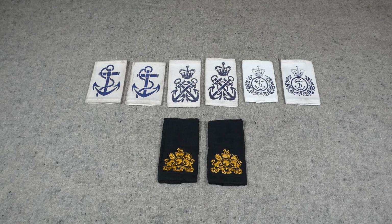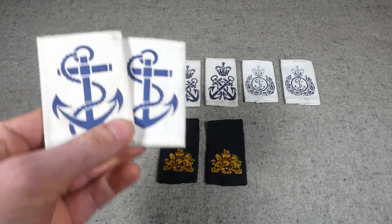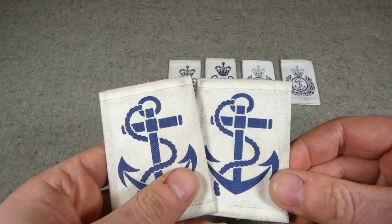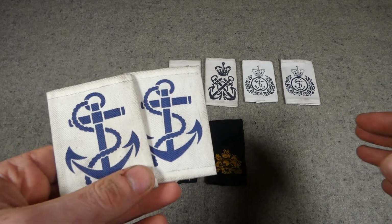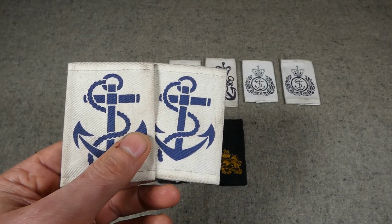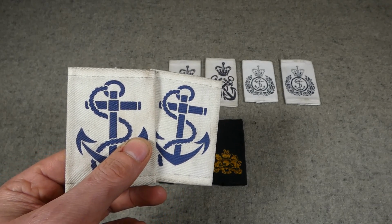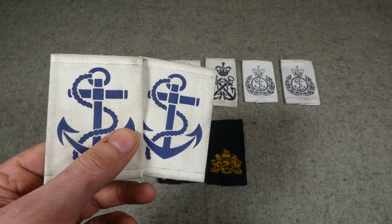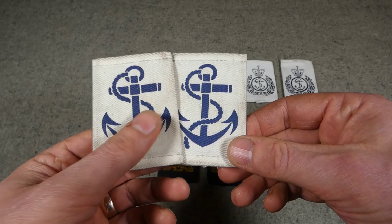The need for the printed set of shoulder badges which we have along the top came about due to the introduction of new foul weather clothing into the Royal Navy in the 1970s. So around 1970 this set of badges were introduced alongside new foul weather clothing which included epaulettes, and this is the Mark II foul weather smock and trousers. We've looked at the Mark III on the channel previously, which is very similar but closes with touch and close or velcro fastenings down the front as opposed to the buttons which were used on the Mark II.